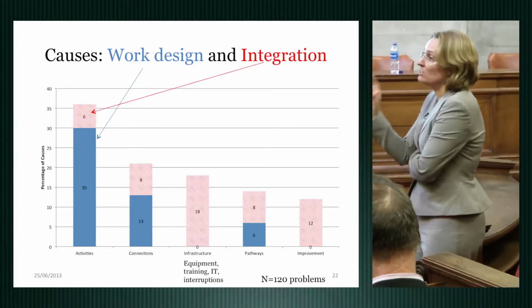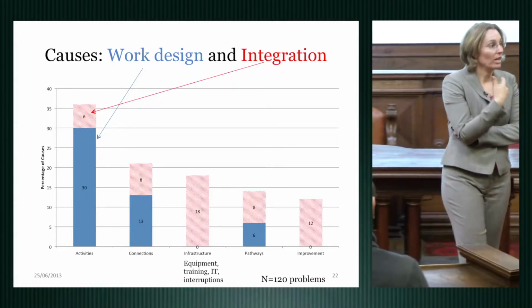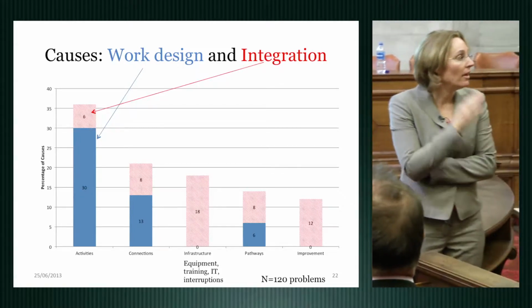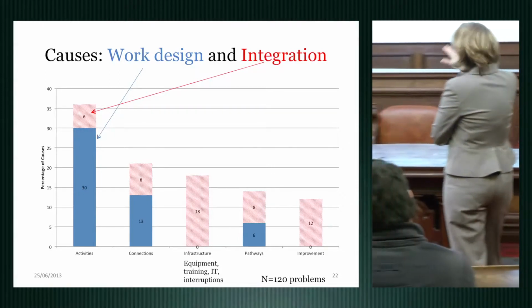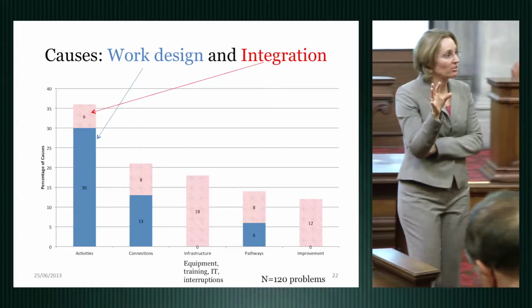And what I did was I took the 120 problems that we observed at Kaiser and sort of overlaid them on these rules. And what I saw was the ones in blue are the ones that fit the 4 rules that I just told you. And the red and white hash marks are things that didn't really quite fit under the Spear and Bowen rules in use. And it kind of makes sense to me because, again, these rules in use came from manufacturing.